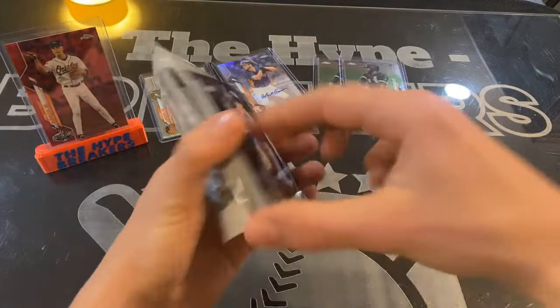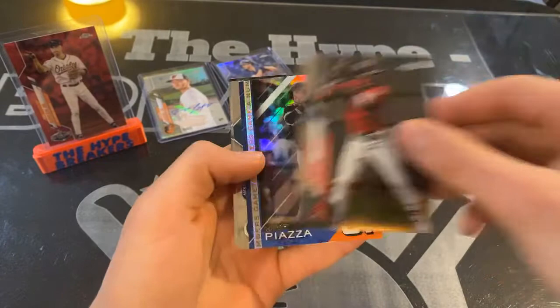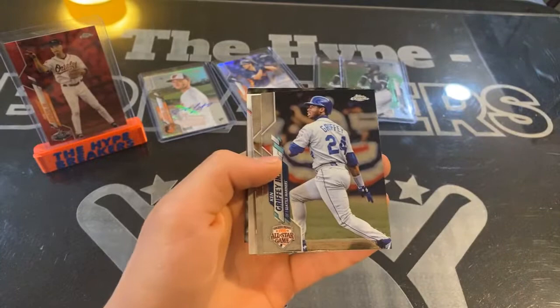Okay, final stack of the night, with something backwards in it. Ian Miller for the Cubs, Moustakas, Kenta Maeda, Jason Kipnis for the Cubs, Starling Marte for Arizona, numbers game Mike Piazza for the Mets, Nestor Cortes, Ken Griffey Jr., Kevin Pillar, and on to our hits.